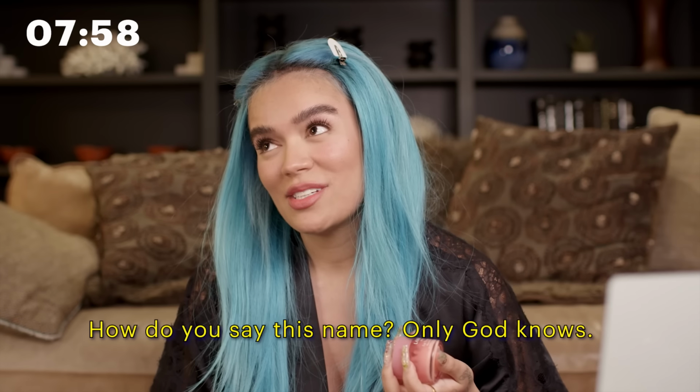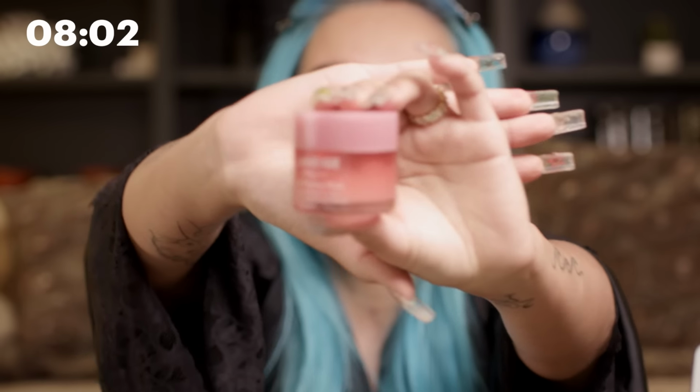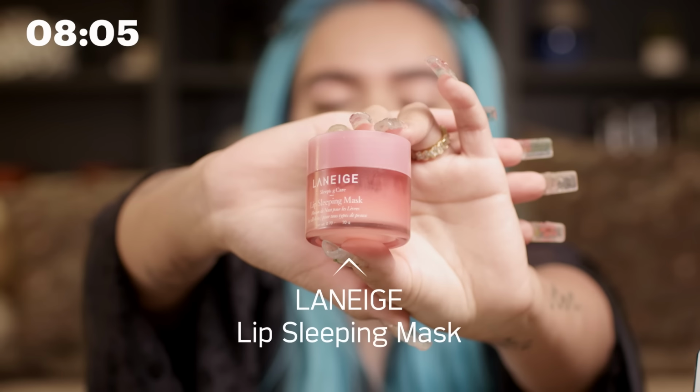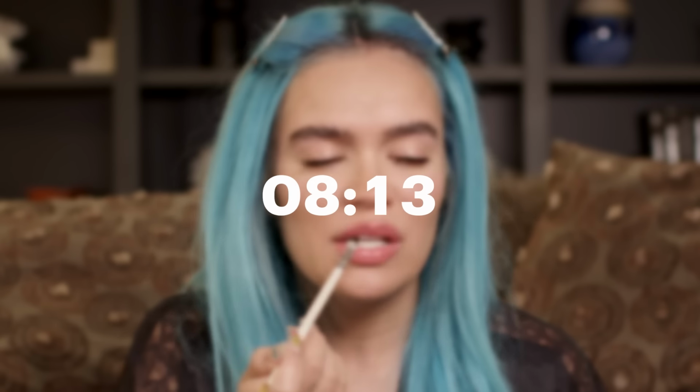Now we're going to apply the balm. ¿Cómo se pronuncia este nombre? No, solo lo sabe Dios. It's Laneige. This is a balm. I use this little brush right here, just to put the product. This product is really good because it works as a mask for the lips. You have to apply it a lot of times a day because if you eat or if you go out, you're going to eat your mask.